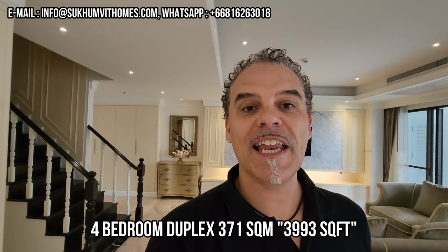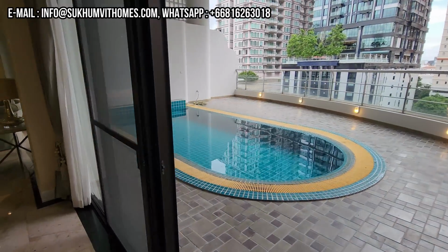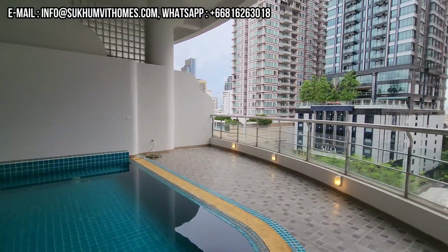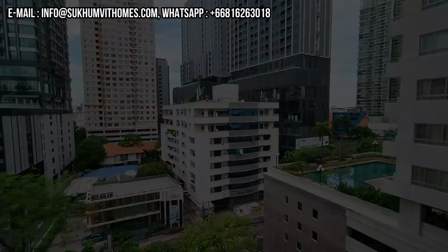So let's start here with the first unit at the Raffine 24. This is a 4-bedroom duplex, 371 square meters, and this is what makes the Raffine units special. This is in the Raffine 24, which means it's located in Sukhumvit 24, and this is the first Raffine building that was constructed in Bangkok.